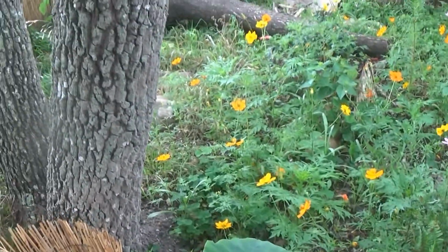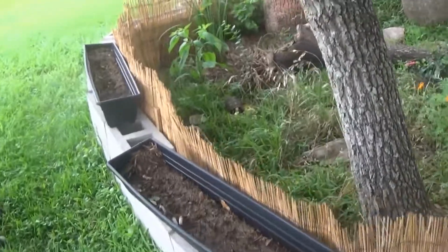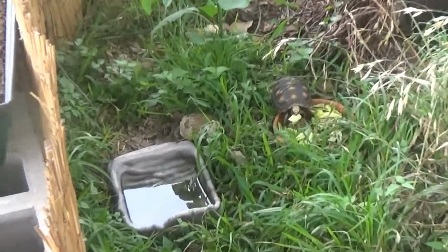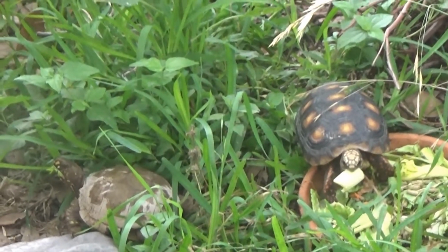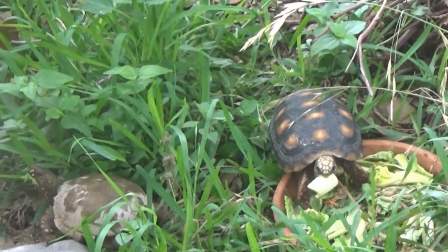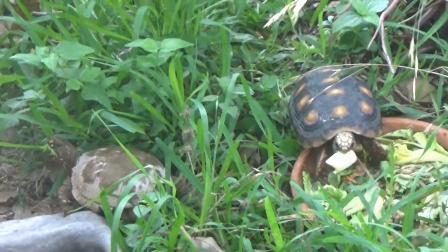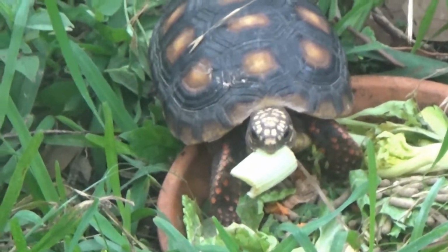Oh look, little Darwin's out. Darwin has been staying out overnight out here, and actually Darwin and Zuko are both out, and look, they're sitting next to each other. They're getting along like they're friends. And Darwin's got a piece of celery in his mouth, chewing on it. Let's see if we can focus down a little bit more on him. He's just going to sit there and hold it.